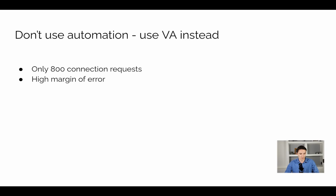Okay, so that's from my experience. Also, there is a risk of account bans, even though LinkedIn is not as crazy as, say, Facebook ads. It still is possible, especially on newer or lesser-used accounts. So if your account is fresh, don't just hook up the automation tool onto it. It's very likely not going to go well.